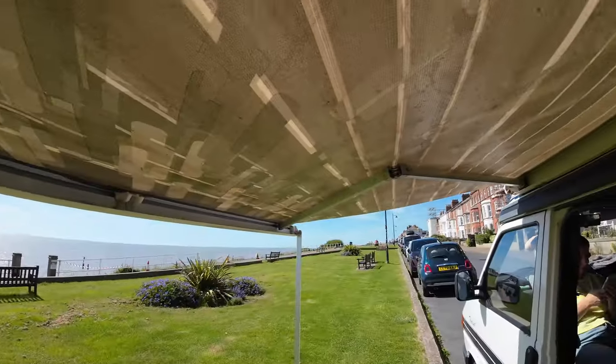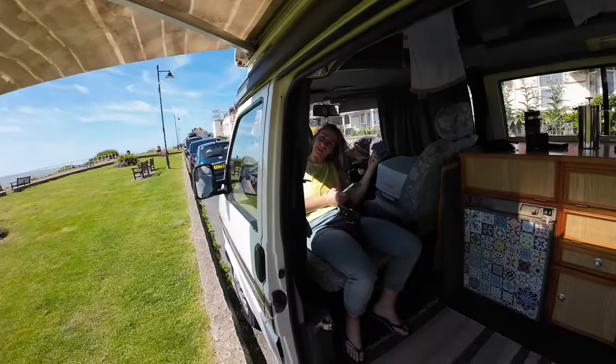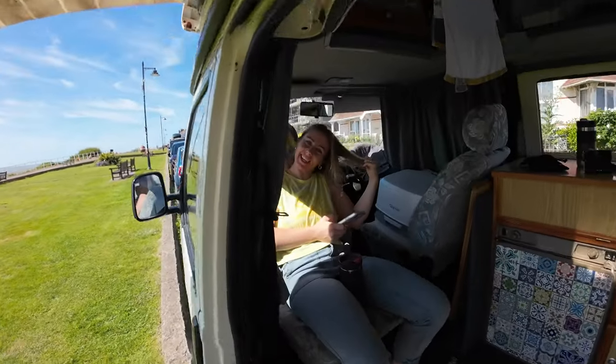Turns out it was just a leg stuck in the awning. All it needed was a big yank. And there's a piece of plastic stuck up in there. So now we have a working awning as well. Although, looks like it hasn't been out in about 15 years. Definitely needs a clean, doesn't it? Look at me when you say that. Definitely needs a clean, doesn't it?